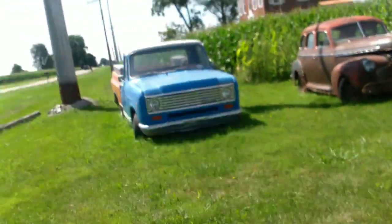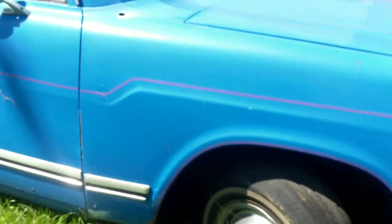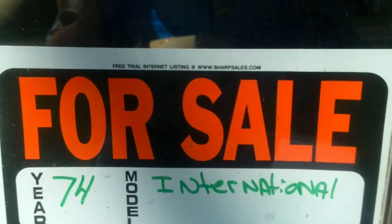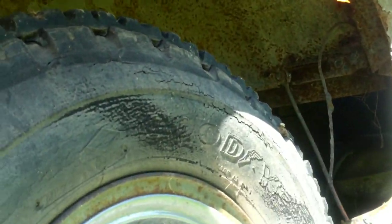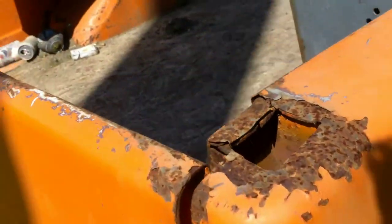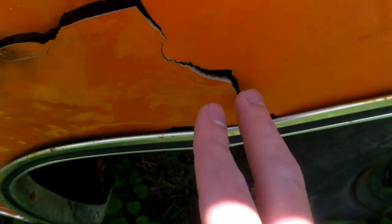So it's the International with a Chevy bed on it. Oh, cool. 74. Yeah, that's why I'm not real worried about the bed. The bed's pretty rough, but I'm not worried about it. Oh, it's got a lot of Bondo on it. It's got toolboxes on it. They're not in bad shape.